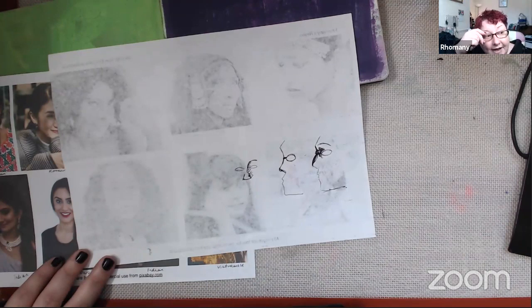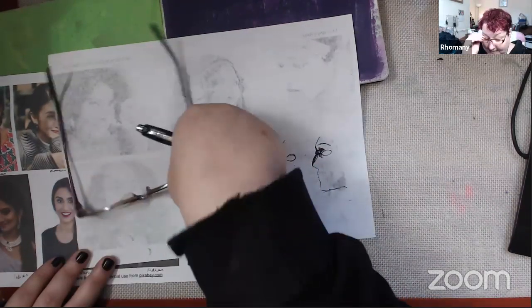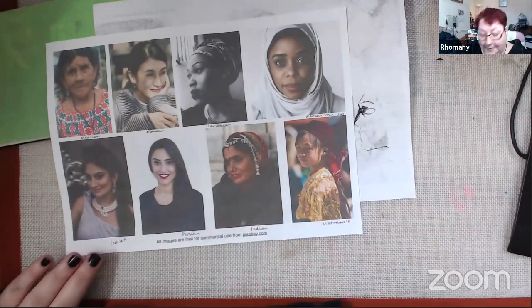So if you don't have that there, what's going to be most prominent? Your eyes are going to be most prominent in your face, because this is not sticking out as far. You'll also see it in some of the Asian women, not all of them. Don't class all Asian women together.